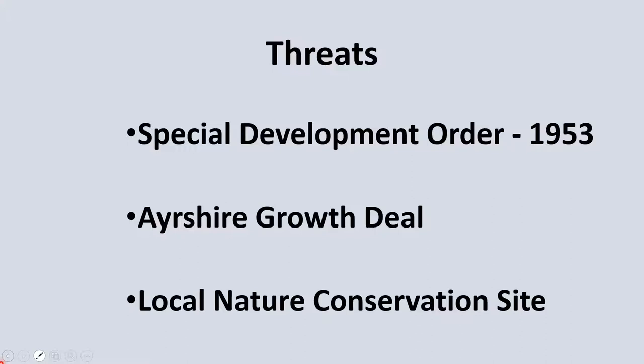However, things are never ideal, and there's a number of threats which to some extent have always been there, or some of them have always been there, but which have achieved a greater prominence recently. I'm going to deal with these in order, starting off with the Special Development Order, SDO.